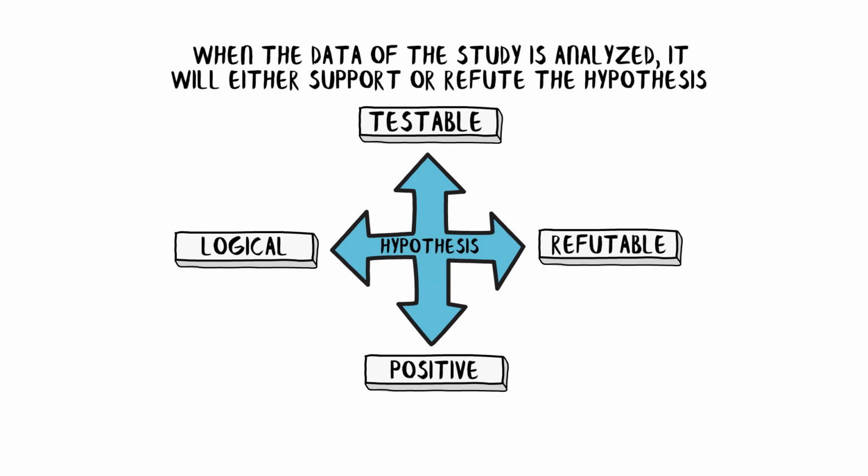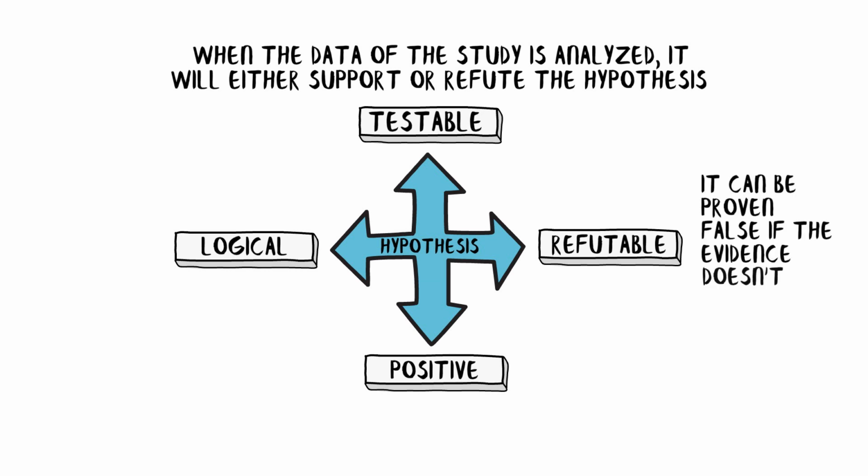A hypothesis should also be refutable, which means that it can be proven false if the evidence doesn't support it. Researchers need to be aware that sometimes their hypothesis is not going to be supported with empirical findings. This just gives the opportunity for the researcher to revise or refine their research study if new information becomes available.